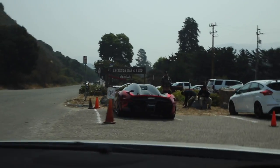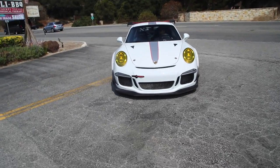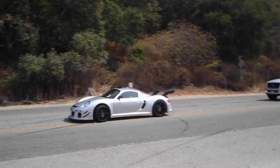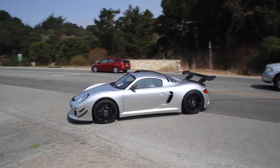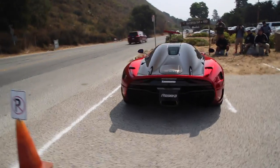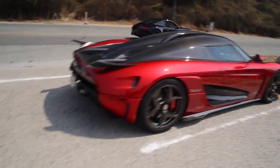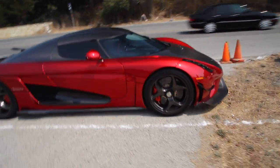What the heck? Why is it here, dude? Hold on. Finally, I see it. What is this? That's sick. Got the CTR3 Club Sport. And then we got the Regera. Remember seeing this about 50 million times last year, but still looks very good.